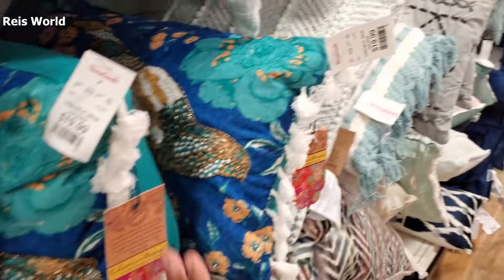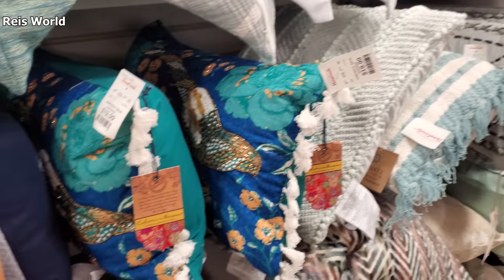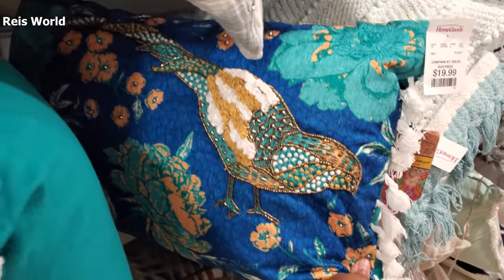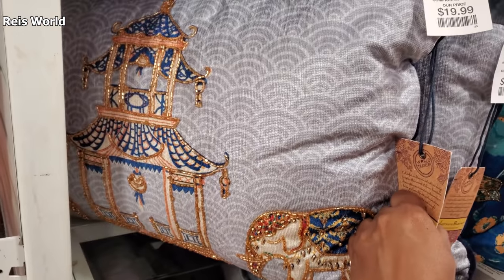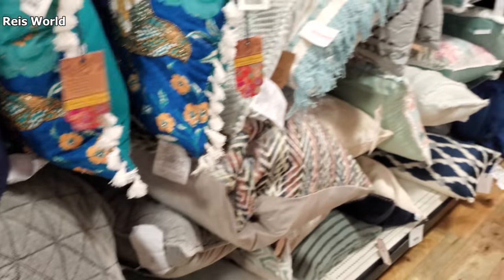So I made it into the pillow area. Like, the whole front is filled in with pillows. $20. So look at that beaded one. This one's gonna be $20 as well. If I could pull it out, it's really, really different.